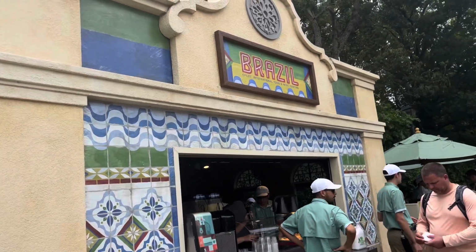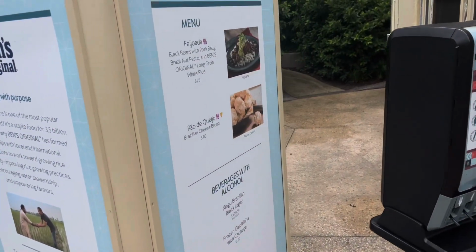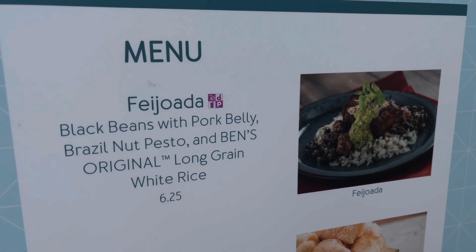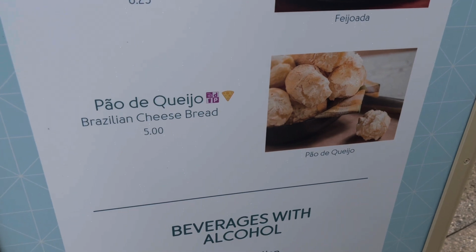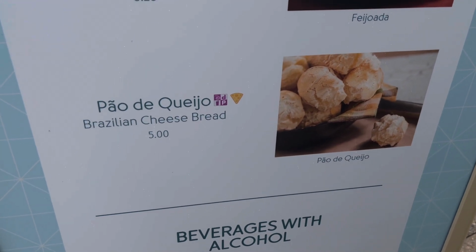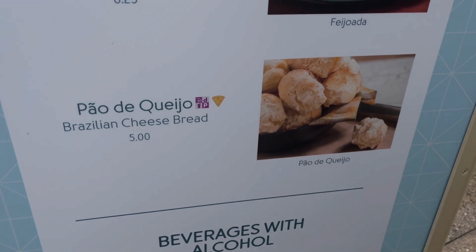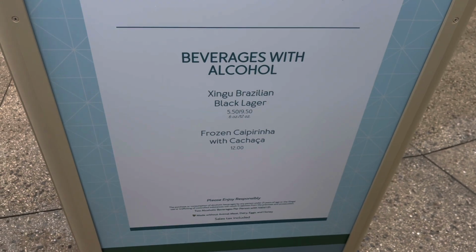And we now made it over towards Brazil, introduced in 1996. And here's the items over here. I actually only have 2 items over here. They have a feijoada, if that's how you pronounce it, and also a pão de queijo, Brazilian cheese bread. That sounds pretty good. I haven't actually tried that. I love cheese and I love bread. And also here are beverages with alcohol as well.